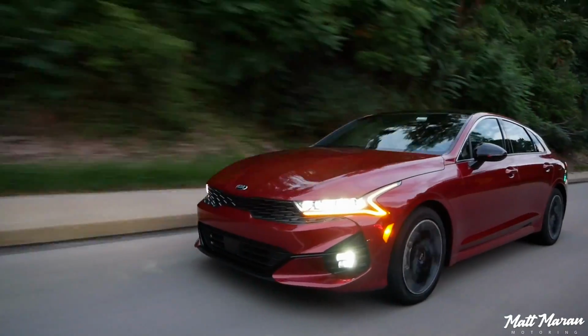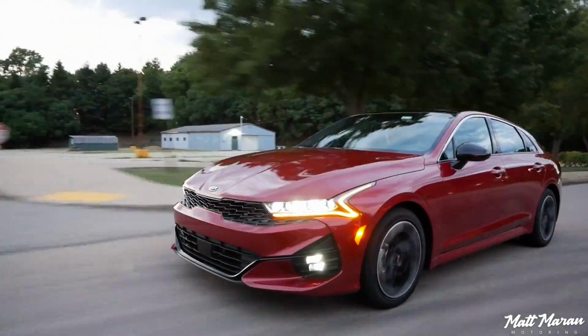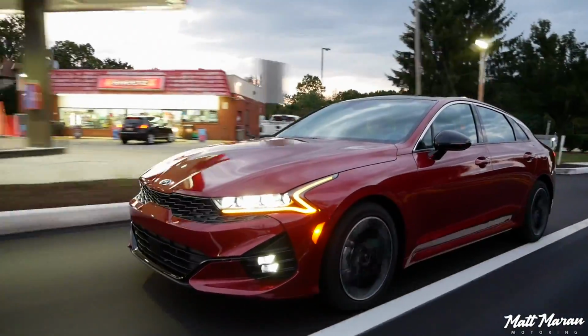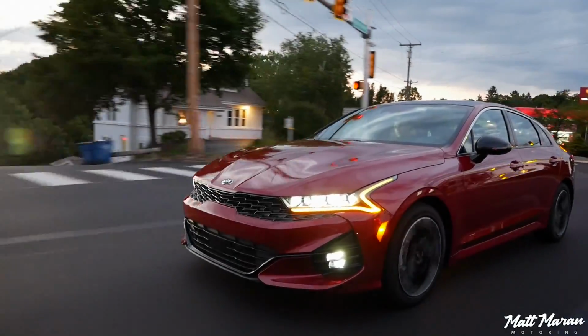So if you're after that turbo motor and you want to make sure you're at a nice low price point, the K5 could win out in that alone. It's also about $500 cheaper starting over an Accord, and about $900 cheaper starting than a Camry. So it definitely comes in nice and affordable, and you aren't making any sacrifices.